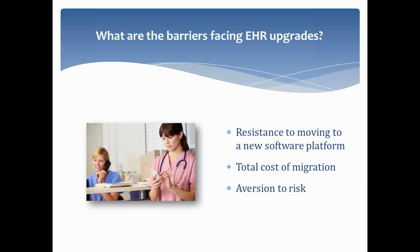Well, I know we're going to talk more about the regulatory environment, but before we get to that, tell us a little bit more about what the barriers are that providers and hospitals face in upgrading to a new EHR system. And again, this is maybe true of any software system, but particularly it seems like EHR upgrades are very challenging.